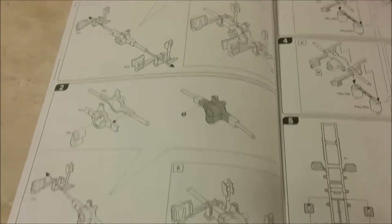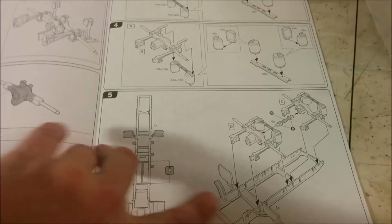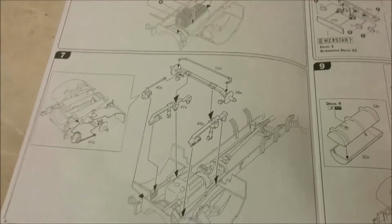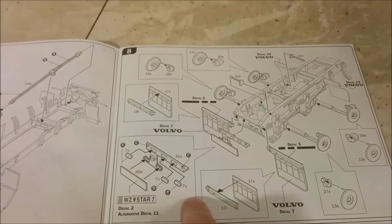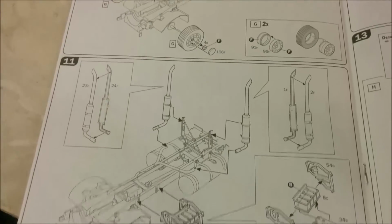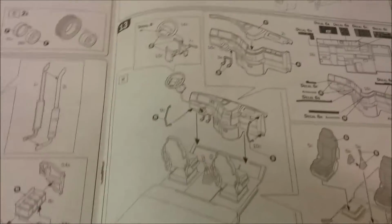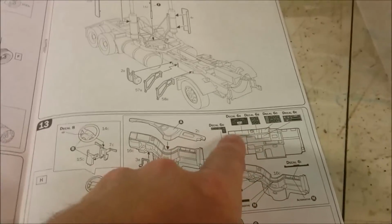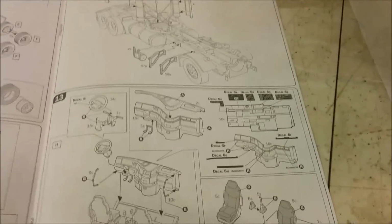We've got the axles going together. We've got airbags being put on. And the total suspension going in place. We've got the transmission, the drive shaft. And we've got the front suspension going on. And then here we've got the mud flaps and things. Fuel tanks. Got the wheels going on, the exhausts, and then we have the interior, and we've got decals for the dash, which is quite nice.